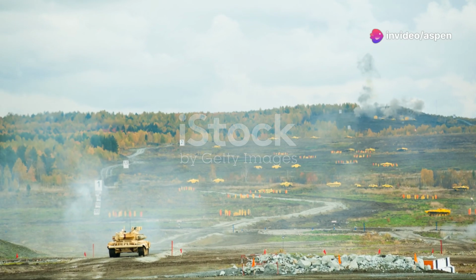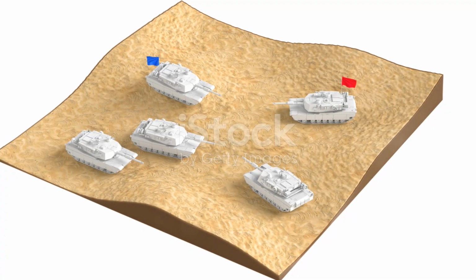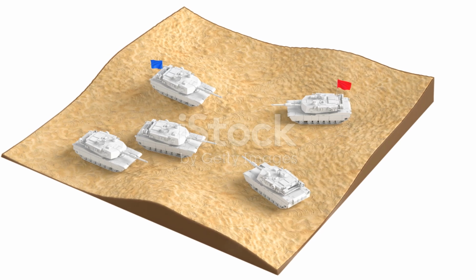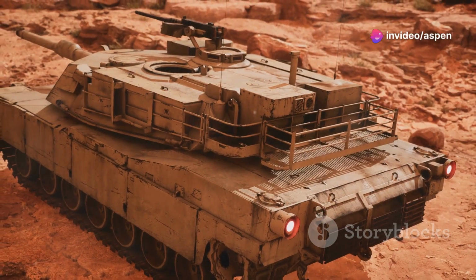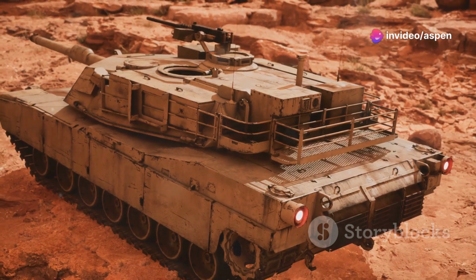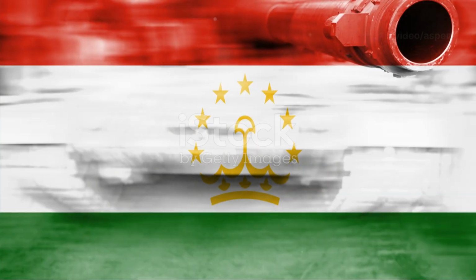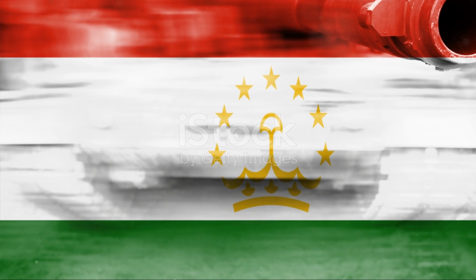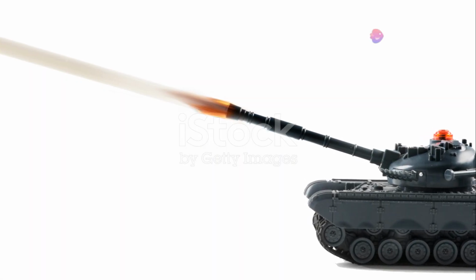This evolution reflects the constant need to outmaneuver the enemy in the lethal game of armored warfare, where survival depends on innovation. The effectiveness of a tank's armor can mean the difference between a successful mission and a catastrophic failure, impacting the outcome of entire battles. It ensures the crew's survival and allows the tank to continue fighting, maintaining its operational capability.